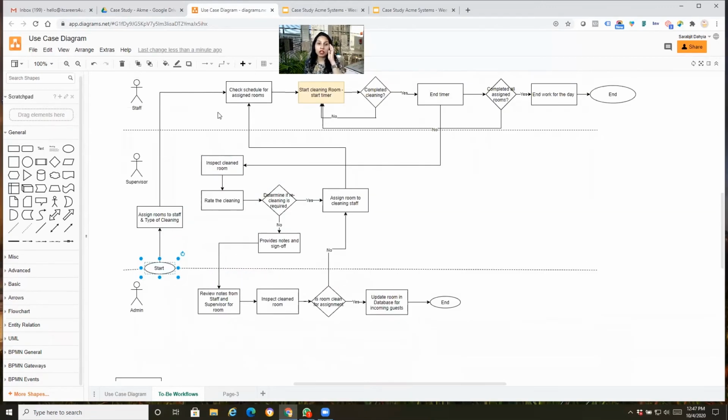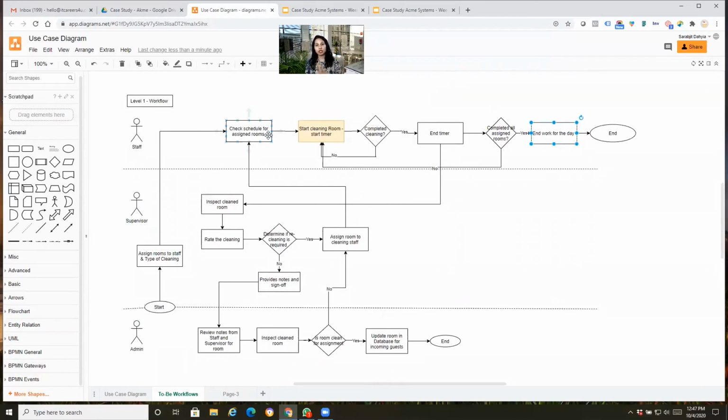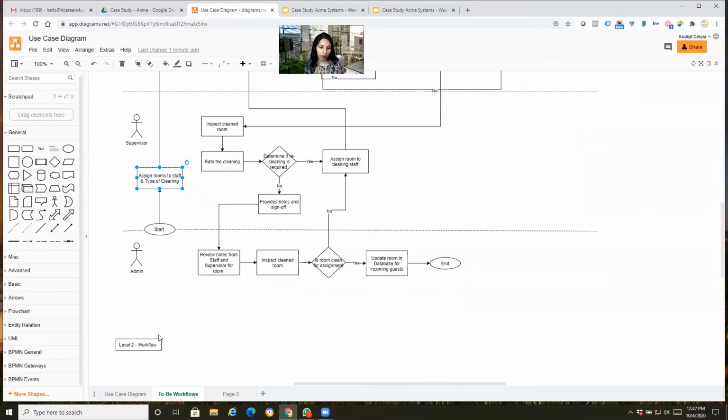Now, each of these boxes is considered a process, and each can essentially have a workflow for itself. Even when we say assign rooms to staff and type of cleaning, there's lots going on in the background to make that possible. So maybe let's do a level 2 workflow on assign room to staff and type.